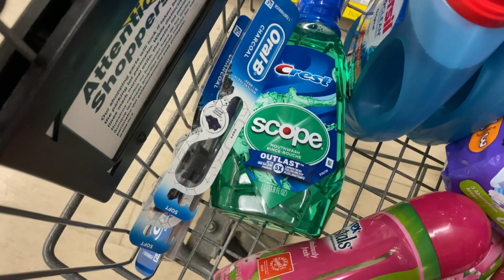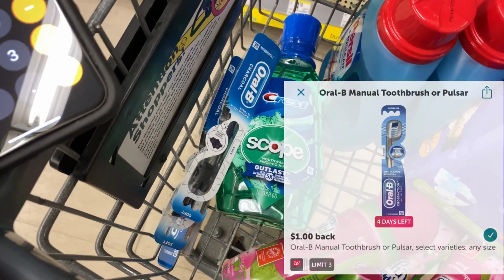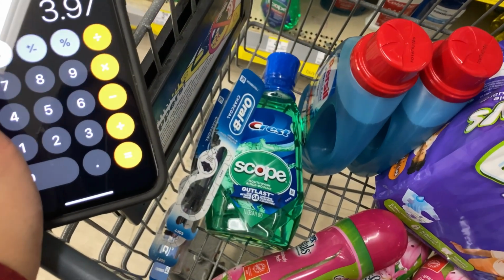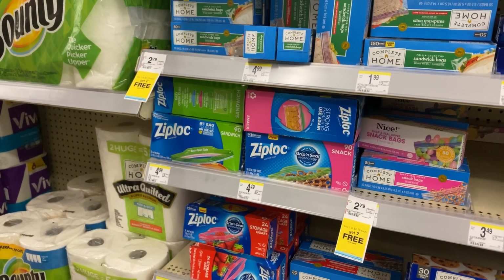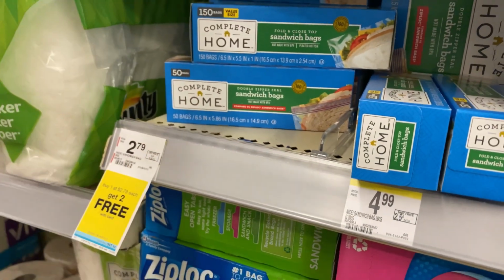But we have an Ibotta rebate on the Oral-B toothbrush, so we're gonna get a dollar each. So we bought three, minus three. That's gonna make it $3.97 for these four items. Plus, we're gonna incorporate it in our multi-brand digital deals, so it'll be less out of pocket. The bag is also still buy one get two free. So I'm gonna be grabbing some more storage bags for $2.79.